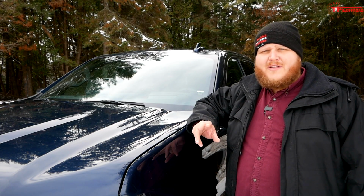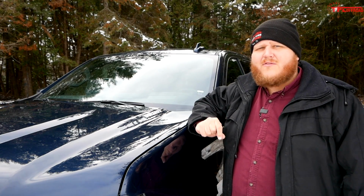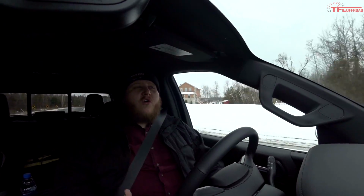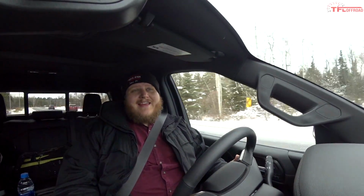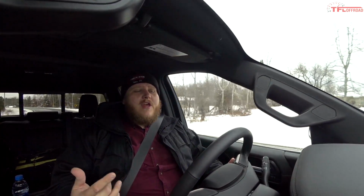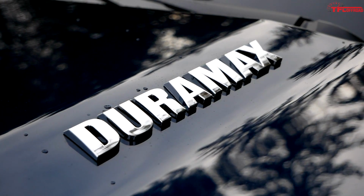So opting for the diesel is always going to cost you more, and depending on where you live, it might also cost you more at the pump. So just like with the ZR2, overall, diesel or gas for off-road? Well, let me first say that I really like this 3-liter Duramax. It's quiet, smooth, powerful, and extremely efficient. However, I still wouldn't get it for an off-roader.